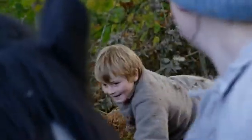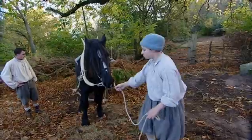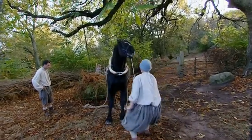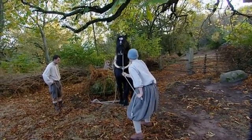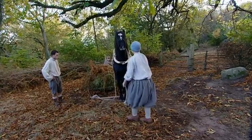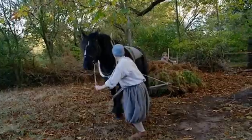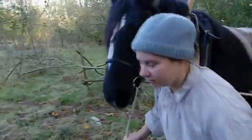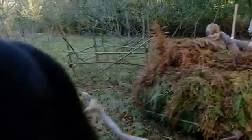Having spent hours cutting the bracken in Triangle Field, all they have to do now is persuade Blackthorn to drag it up to the cowshed. Good girl. Come on, sweetie. No, no, no. Come on, you can do this. Come on. Walk on. No, don't be silly. Walk on. Good girl. Come on then. Good mare. What a good girl.